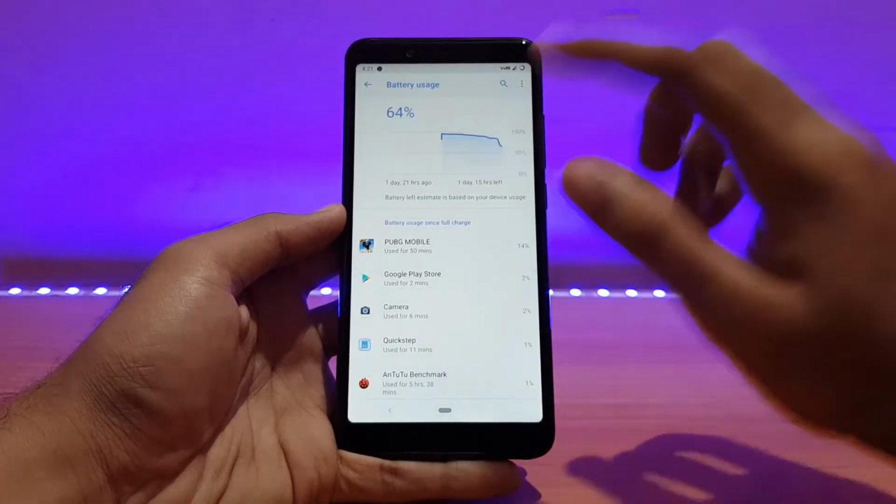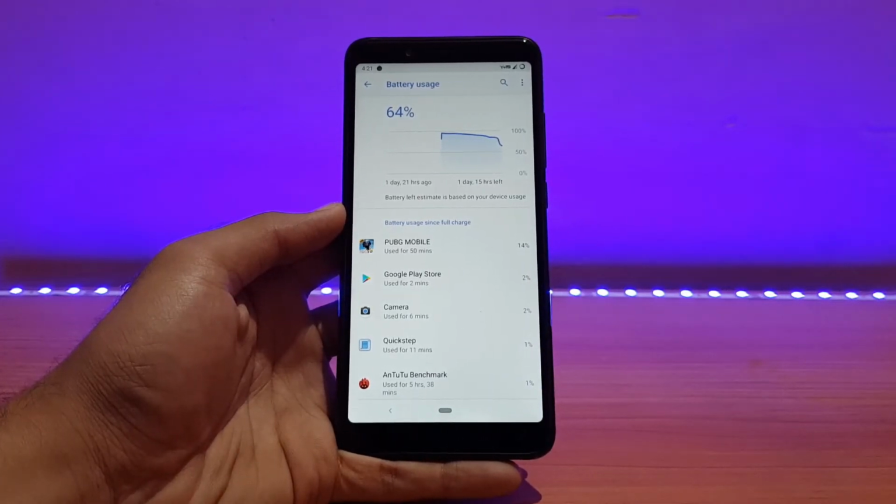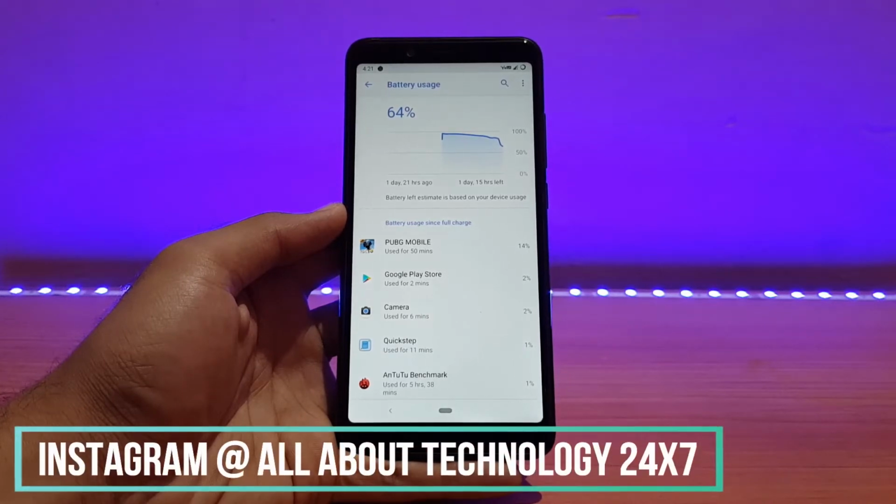As you can see here, talking about the standby time, it had just drained 8% of battery for around 20 hours of standby. That's really good, and that's also improved. When we talk about the previous build, that is also improved a little bit. Standby time is okay, not a big deal over there.